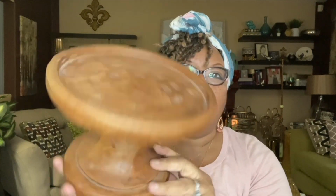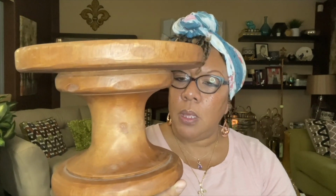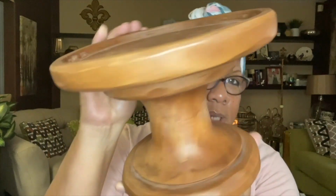But this is solid wood, and it is in great condition. I absolutely love this pedestal stand, if you will. I absolutely love this Pottery Barn piece. I just have to clean it up a little bit and get it ready for prime time, and get it photographed. All right, so that's that. Totally love it, actually. I'll put that baby here.